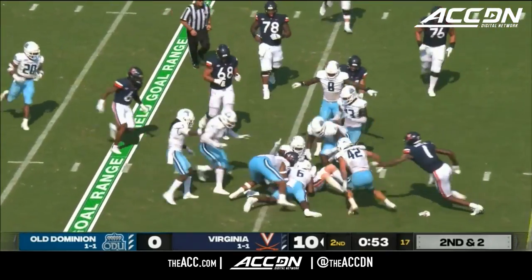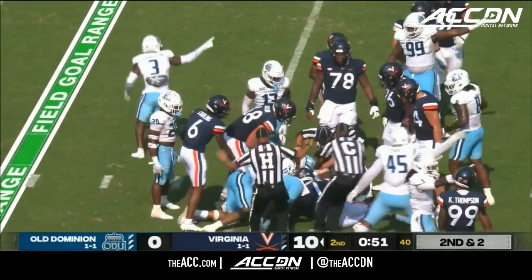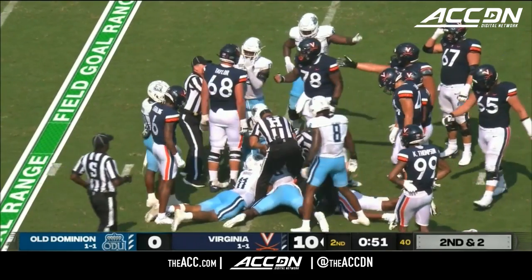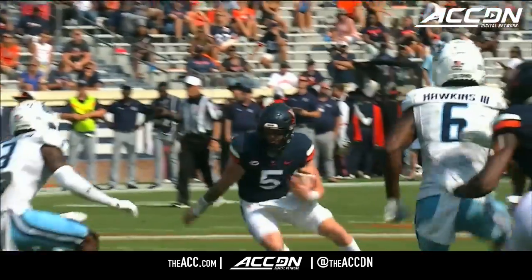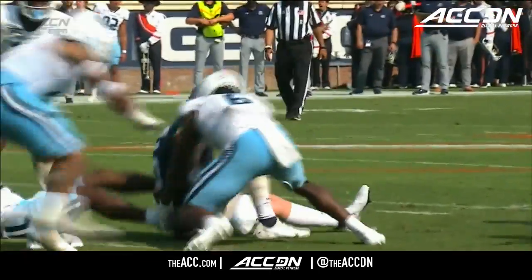Inside the 45. Ball's loose. Out. The football, though. Wow. Another battle for it on the bottom of the pile. And it's ODU ball. Blake Seiler talked about limiting the scramble. He said, don't let him scramble north and south. Good job of forcing him east and west.